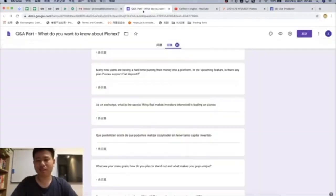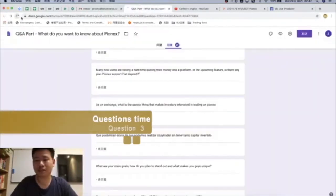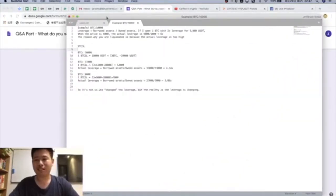At the final stage, I'm going to answer the questions from you. First question is, why do you increase the leverage ratio like 5 times when the leverage token goes down, and decrease the same ratio when the same leverage token goes up, like 2 times? It feels unfair. This problem is just a misunderstanding. I have written something to explain this. Let's take this example.